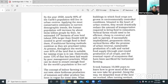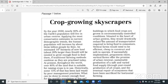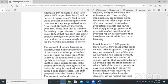Sir, whose book is this? This is Cambridge 11, Test One. Okay, note down the answers yourself, then you can check how many answers you got correct.